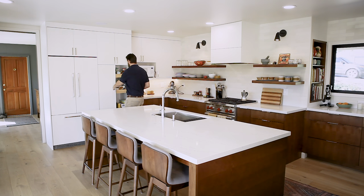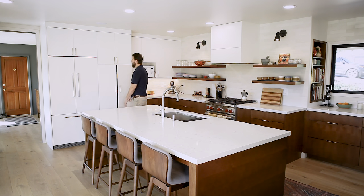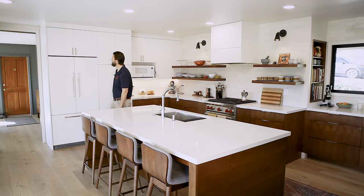And then this is a pantry with rollouts. Yeah, rollouts are great. Rollouts just mean that the pantry has a drawer inside that rolls out. These are adjustable, so if they ever wanted to change the height, they can do that. If they wanted to add more, they can do that. It's a very versatile pantry.